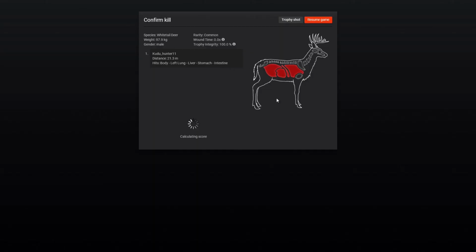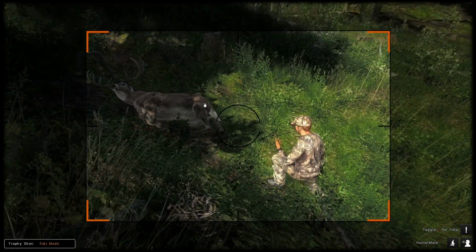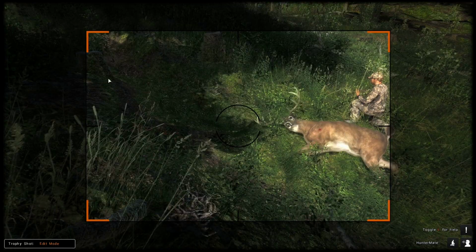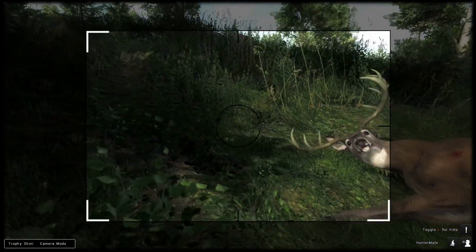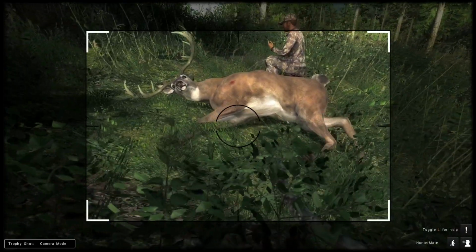Very heavy. I went straight through everything except the heart, and yeah, 180.1. So basically the same as a turkey. Right on the bottom end of that estimate. Okay, we've got a Roosevelt elk bull there, so we'll get this trophy shot and then we'll get him.